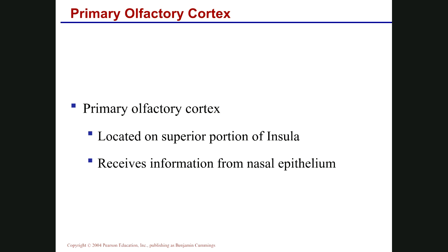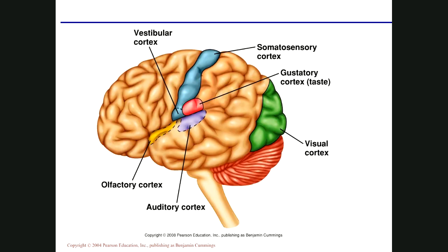If you look at this, this is in the insula. So you can see it here. It's yellow. It's on the upper part of the insula.